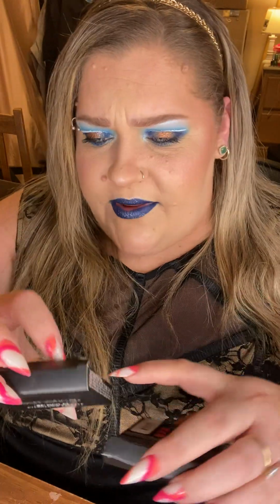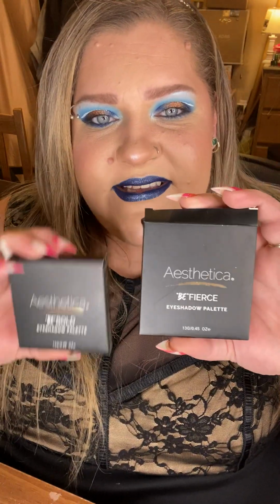So they had a bundle for the Aesthetica eyeshadow palettes, and it was buy one get one free. So I bought both of these for $10. I guess it averages out to about $5 a piece. I'm rounding up, it was a little less than $10 together. So you get the Be Fierce and Be Bold, I believe. Yeah, so Be Fierce and Be Bold.